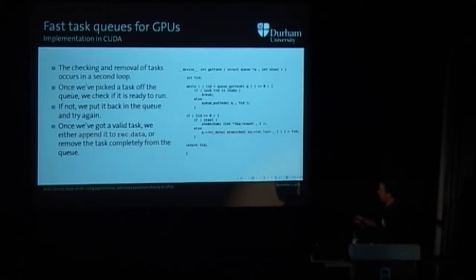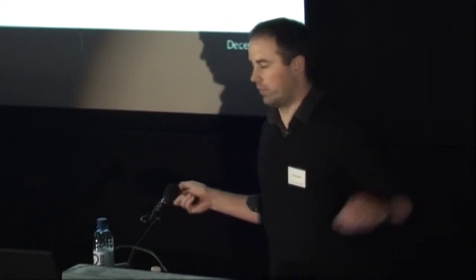If we exit this loop with a valid task, I always have to check if I actually did get something. I can do two things. I can either put it back in the recycled data, so I just atomically update this index and dump the task in there, or I have a flag that says, actually, I want to steal that task from that queue. I don't want to put it back in that queue. I want to put it somewhere else.